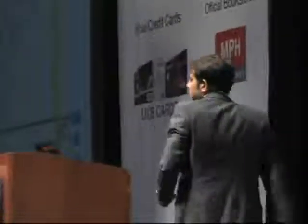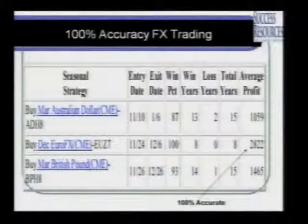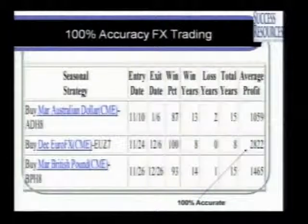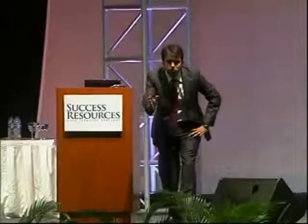Because it's 100% success. And when I started off, I wanted something that is foolproof. Now, this is an example from November to December. The problem is, we have to wait for November to come. Yes or no? But I have good news for you. Every single month, there is one currency. By the way, there are 60 currencies which you can trade. But there's one out of the 60 every single month which goes up for sure.